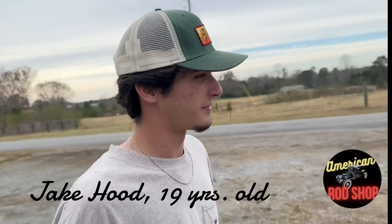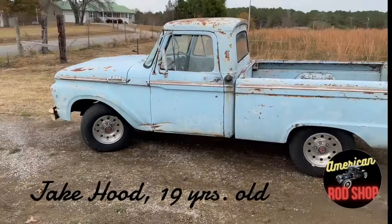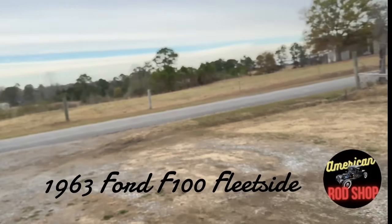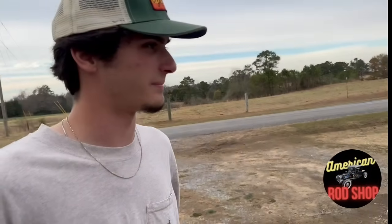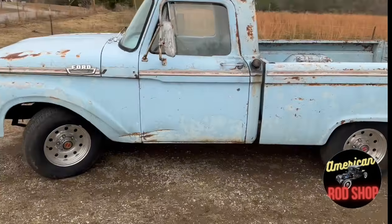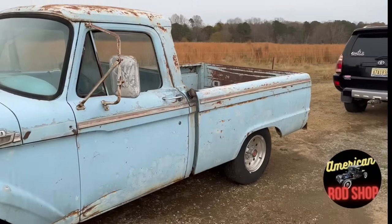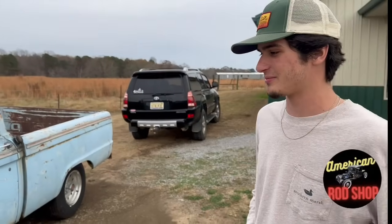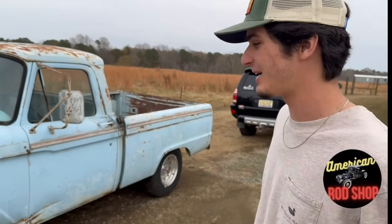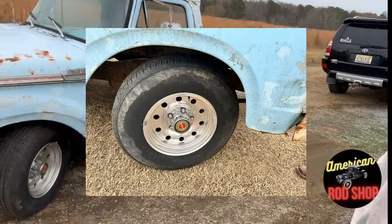Hey, this is Jake and his pickup truck. This is what, Jake? 63 Ford F100. How long have you had this truck? About 2 years. About 2 years? Yeah. And you traded for it? It looks like you got a pretty good trade. Yeah, I traded an 03 Cat two-wheel drive for it, straight up from an old man. Nice. Ain't done nothing to it but put them Ford wheels on it. And those look really good on there.